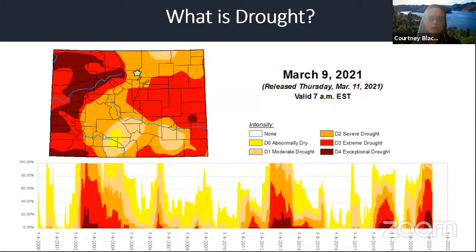And so again, drought is a normal climatic condition within the state. And this is something that, with climate change, will continue. Climate change is showing that we could experience more frequent, intense droughts of longer duration. And so this is important to consider as we move into the future as well.